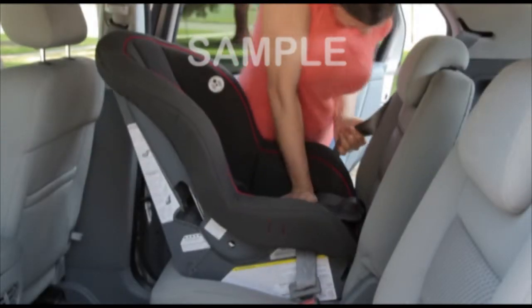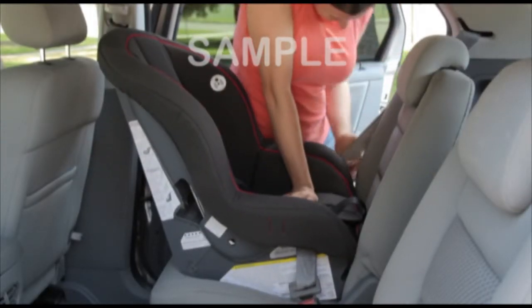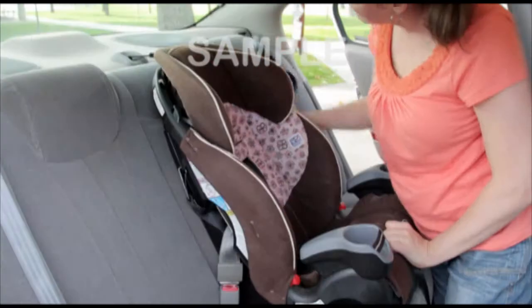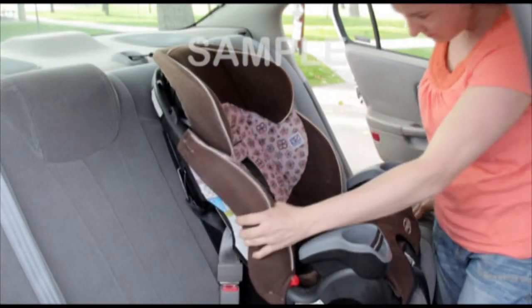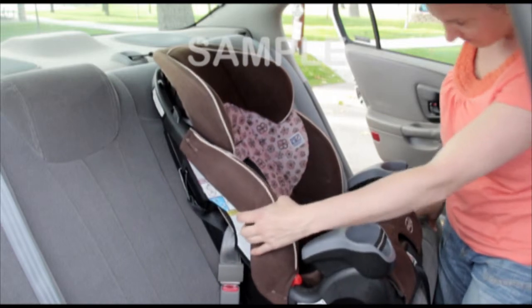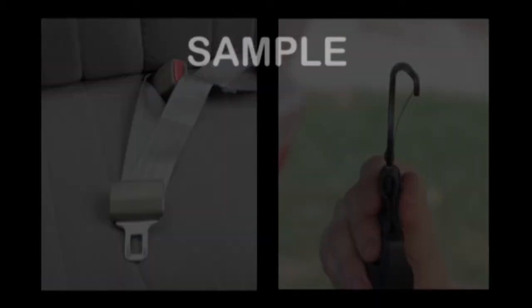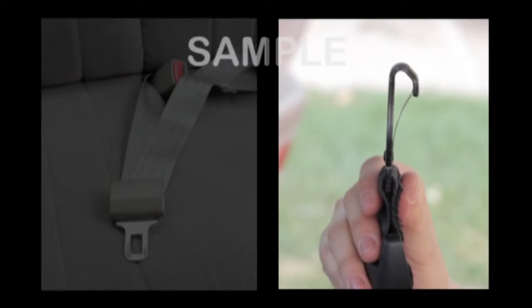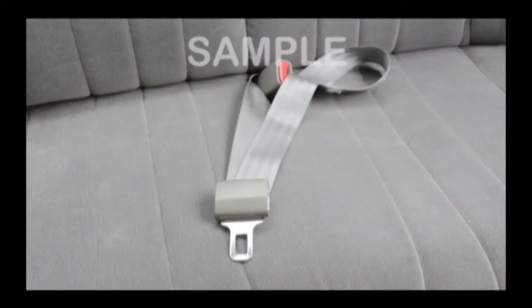Now that you have learned about the different types of car seats, it's time to figure out how to install rear-facing and forward-facing car seats safely and tightly into your vehicle. You can either use the seat belt or you can use the lower anchors. First, let's learn about seat belts.